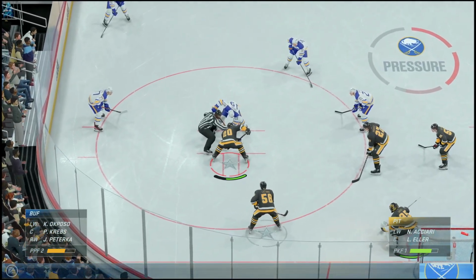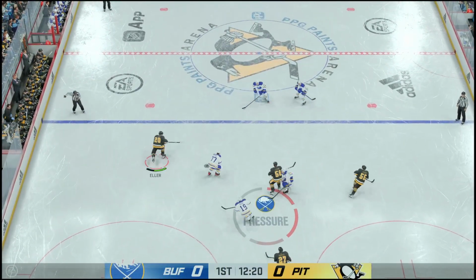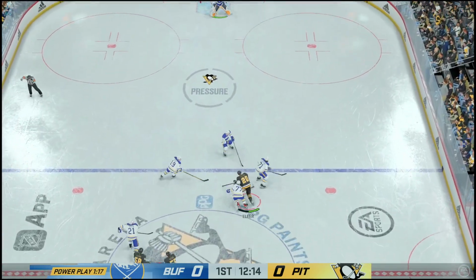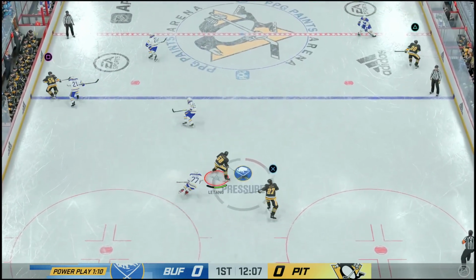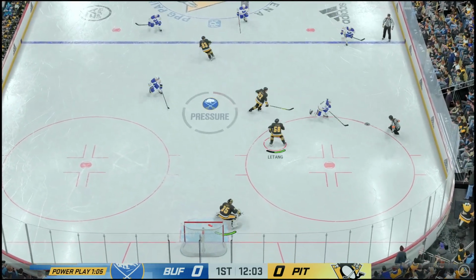Special teams so important. Can they capitalize on this power play here with a faceoff? And a stick in the lane deflects that one away. Poked away at center by Eller. The Sabres gain possession in their own end. And a smart heads-up play to put that away by Graves. That's just a great heads-up read at center ice.